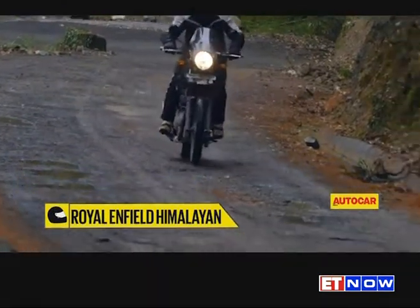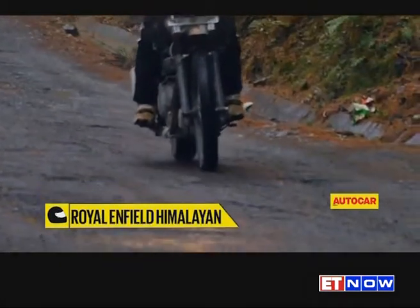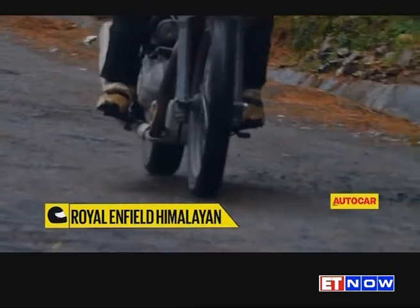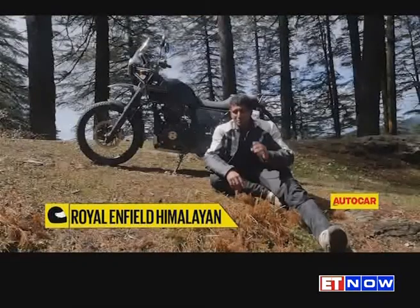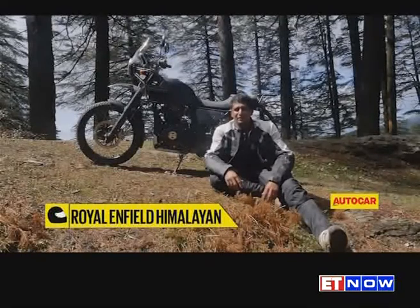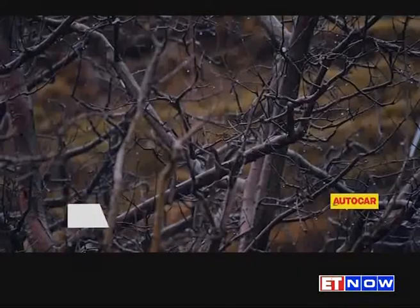Now, one important takeaway from all that thrashing around: nothing broke, nothing fell off. The bike kept running. The engine, yeah, it's looking a little bit mucky, but that's mud, not oil. So on this aspect, build quality, toughness, reliability, I think we can say when it comes to Royal Enfields, it's good.